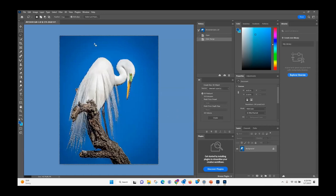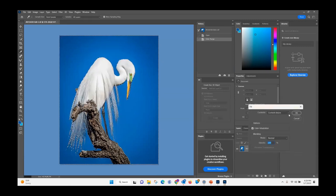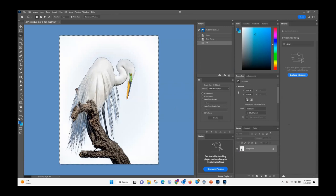And then in this particular case, I'm going to do a couple things. First, I'll do sky select in a minute. But what I want to do here is a fill. And instead of content aware, I'm going to do white and say okay. What it's going to allow you to do is do a high key photo. So as you can see here, we've got this high key photo and we can send it back to Lightroom and then do some adjustments. I've got one over there, I'm going to show you that in a minute.